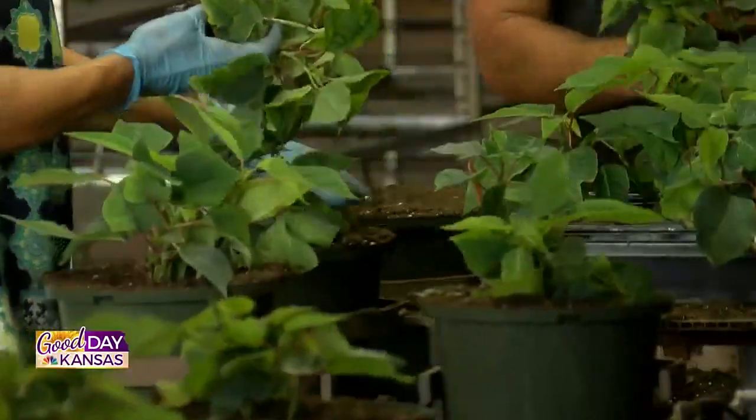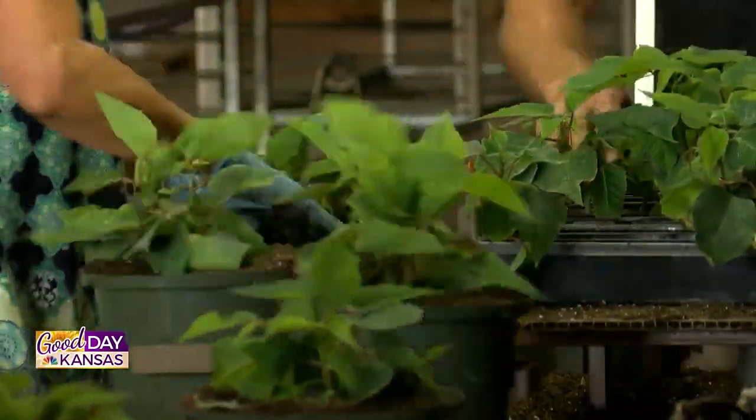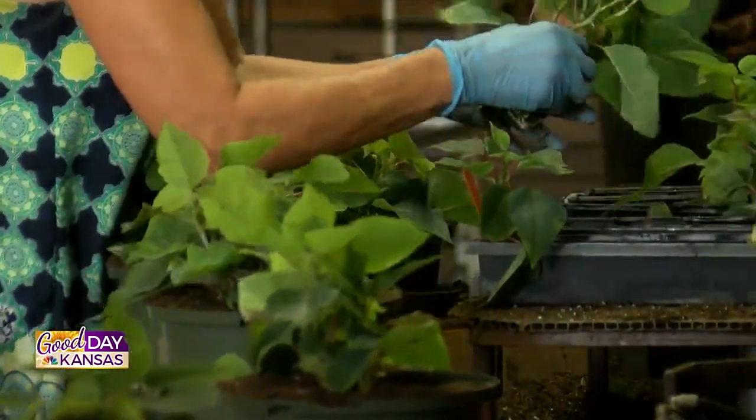Of course, our climates are all controlled, computerized to maintain the temperatures day and night where we want it. And we also monitor our light, and nutrition, of course, is very closely monitored throughout the whole growing period.